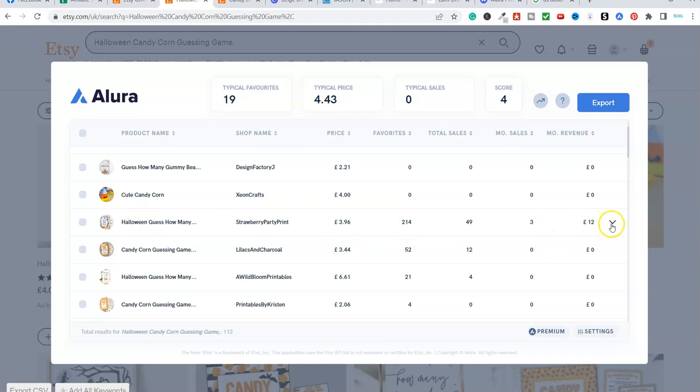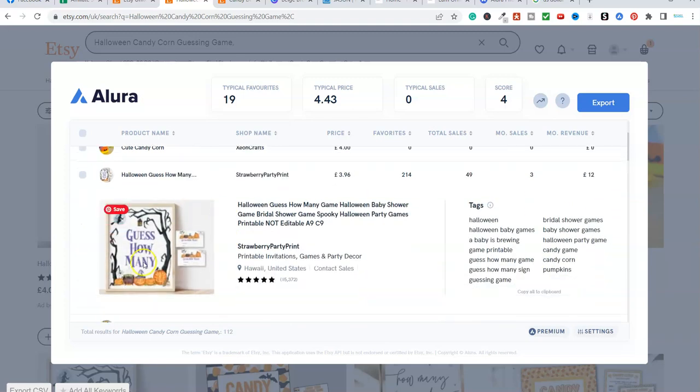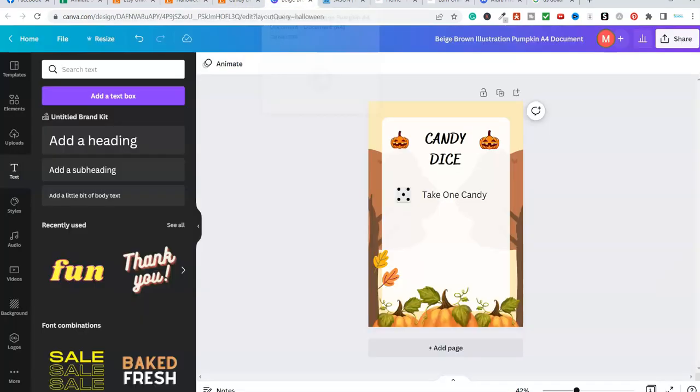But looking at this over here, look at that. What's this? Halloween, guess how many? We can see they've had 49 sales from this item over here. They're selling it at this amount of money, and I've got all the tags on here. I've got their information, so I could go ahead and create something like this, because we're looking at what's proven to be selling on Etsy. We've got the tags over here, so we can use these in our own listing, and we can create very similar things using Canva over here, which is absolutely free.